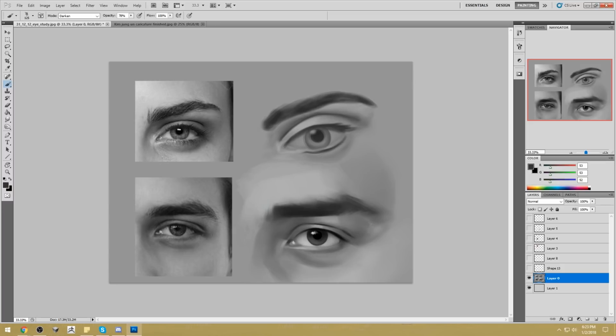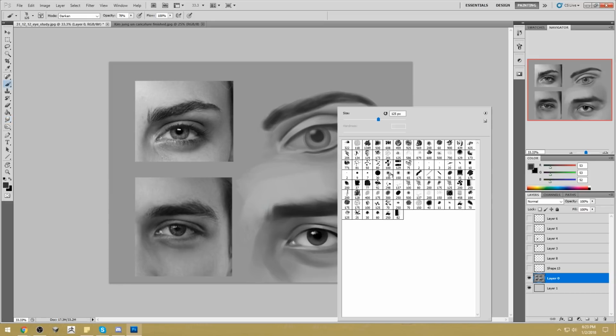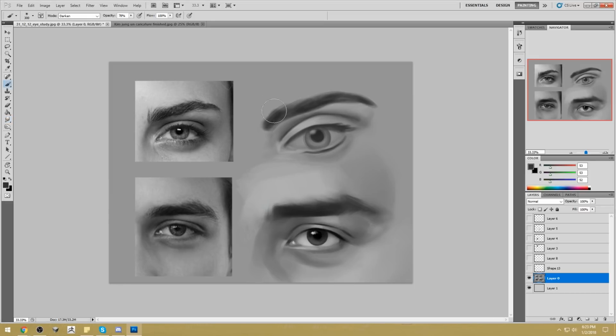A larger iris. I wouldn't see why I would give him a larger iris at all. That might be you being drawn to the large iris because of your style. Or not style. You guys, none of you guys have styles. You guys just have habits.